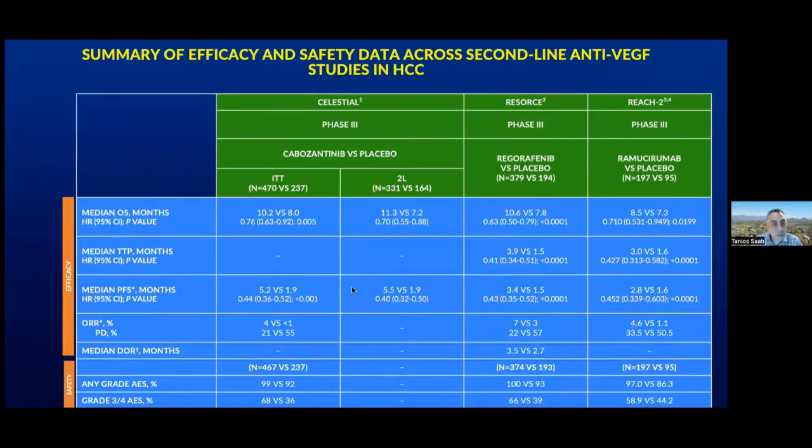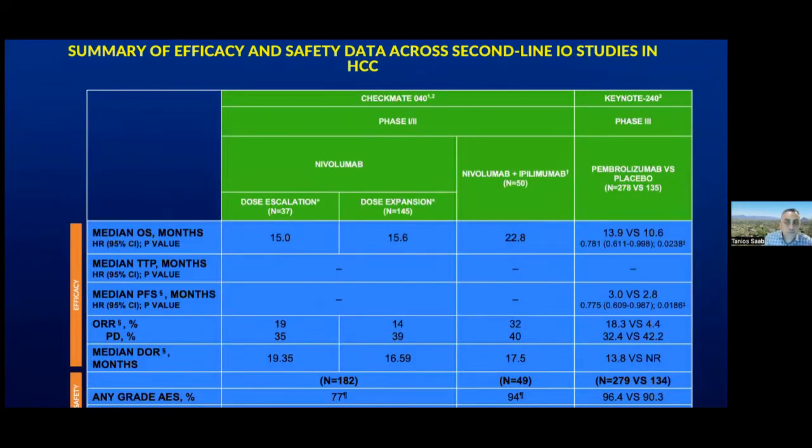as we think about what we do in clinic today. And we have a bunch of TKIs that were looked at in clinical trials across multiple studies, from Celestial to Resource to REACH2, through phase 3 studies. REACH2 is a monoclonal antibody ramucirumab. And these agents, cabozantinib and regorafenib, both showed improvement in outcomes versus placebo. And ramucirumab, only in patients with alpha-fetoprotein greater than or equal to 400, did it improve versus placebo. And you see the survivals are all within the same range. The hazard ratios at least are all in the same range.